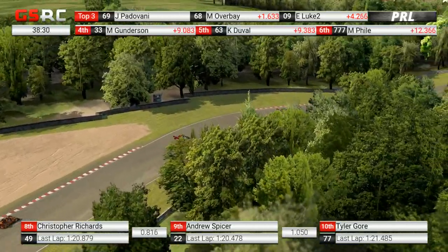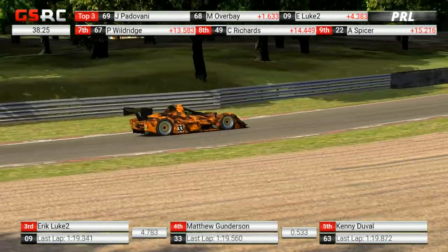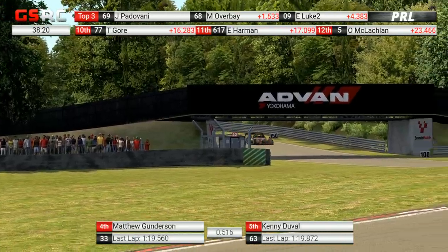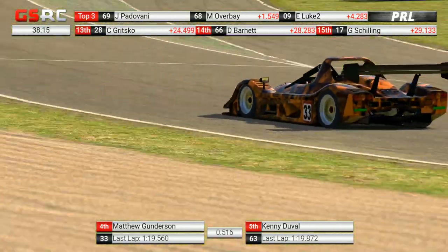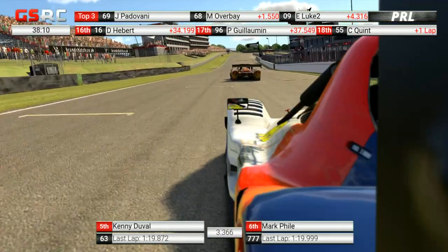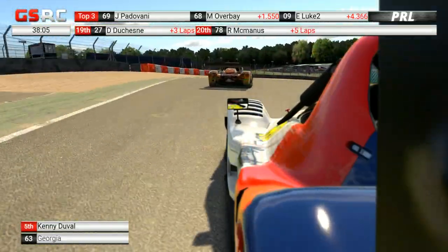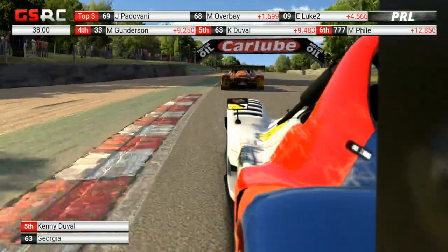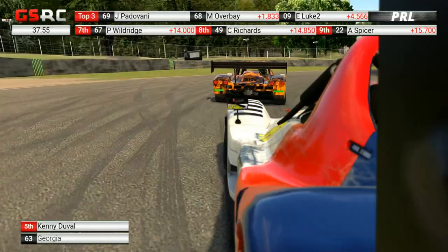So as we watch Spicer work his way around, we go over to Gunderson once again. Duval's not been able to get by. He's hanging right with him. He's starting to look like he's giving him a little bit of space. He was riding much closer when we first joined this. Yeah, showing a little bit of patience right now. Knows it's still early, but knows that if he does not find an opportunity to make the pass, it's a nice run as they come down out of Paddock Hill Bend. I mean, he is definitely using a lot of brake through that section of the track.